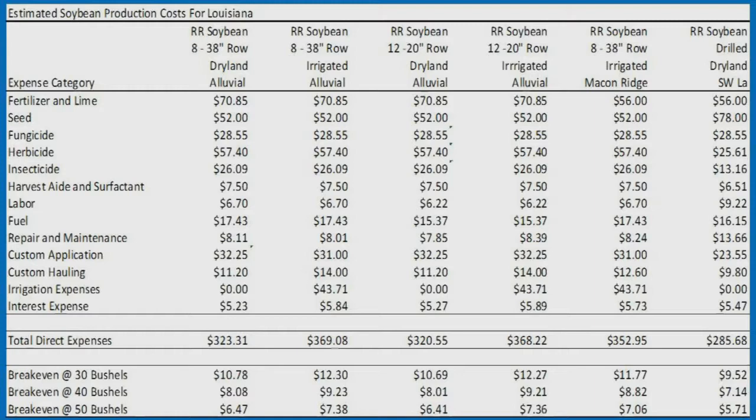And you can see here that across those different categories, we're looking at a break-even price of from $7 to about $9 a bushel. And we're looking at prices right now that have been in the $12 to $13 range. So you're looking at a per bushel net return in 2013 of somewhere in the neighborhood of $4 to $5 a bushel, which is extremely, extremely strong, and why we have seen a growing interest in soybean production here in Louisiana.